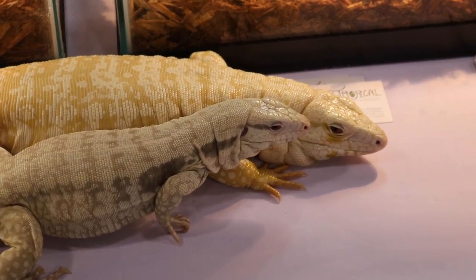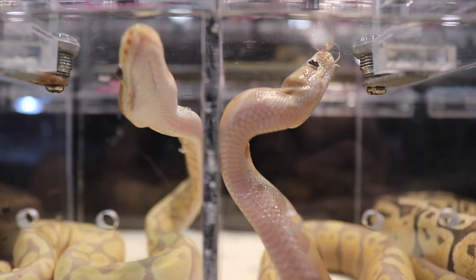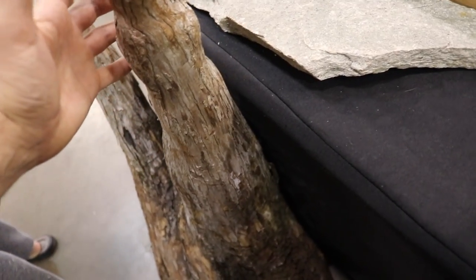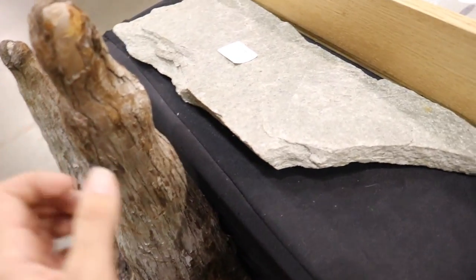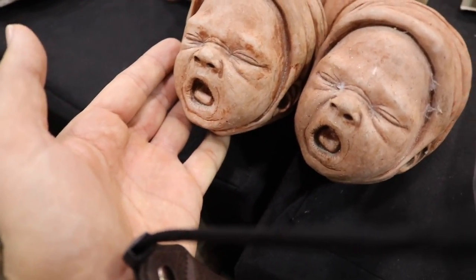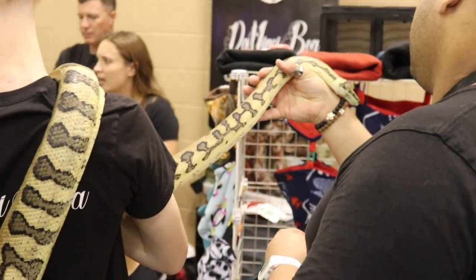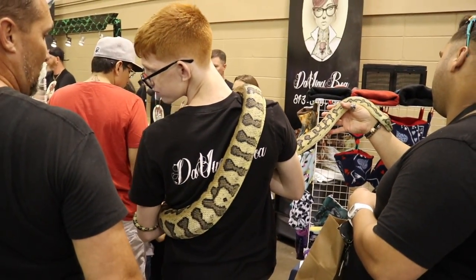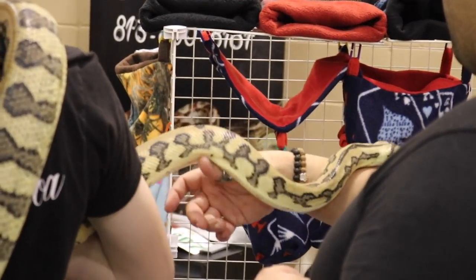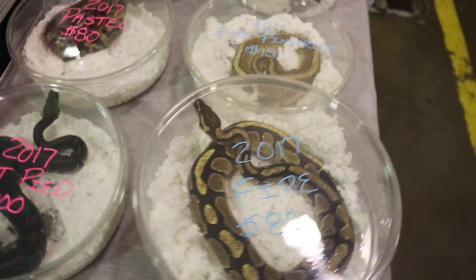And I'll give you one of the albinos so you can raise it. Now understand, if you want to use these inside of your lizard cage or something like this. But now this. Now that's a little creepy. Snakes. Why did it have to be snakes?